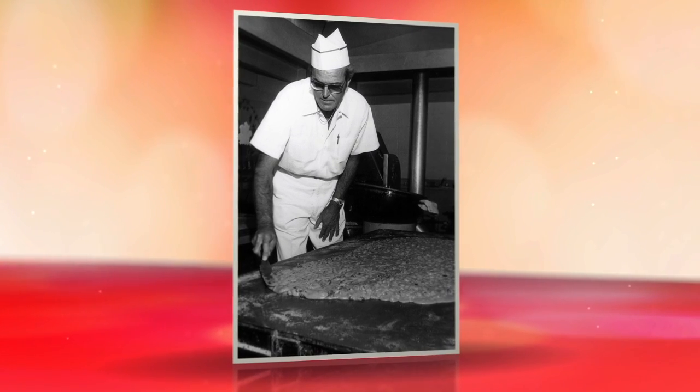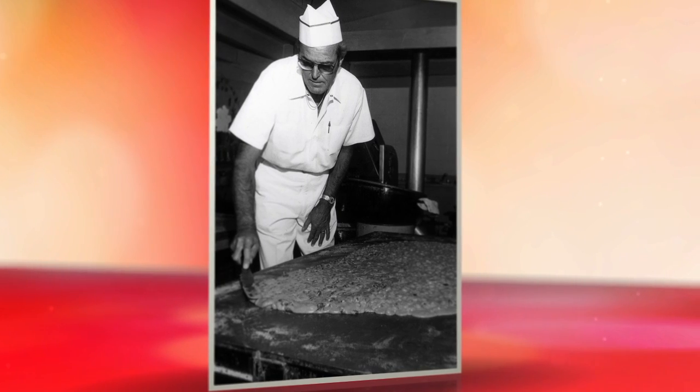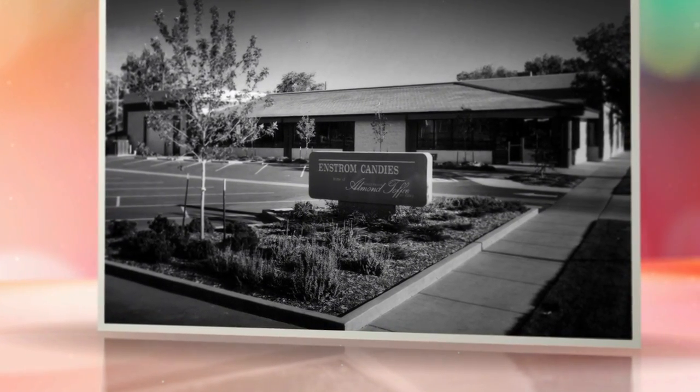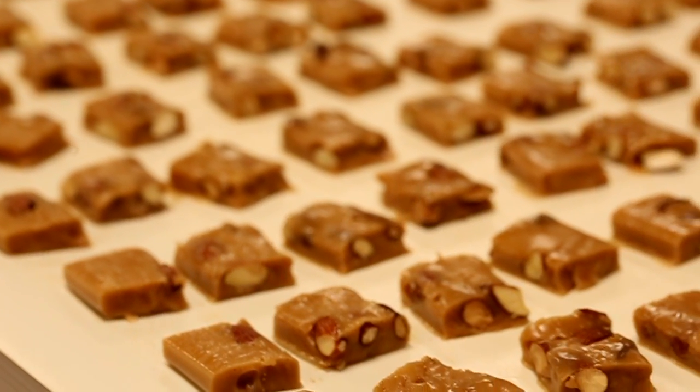The toffee was actually an ingredient for one of the ice creams. Started making the toffee, and soon people started falling in love with the toffee more than they liked the ice cream. In 1960, he opened Enstrom Candies. It is clear toffee making has changed over those 6 decades.